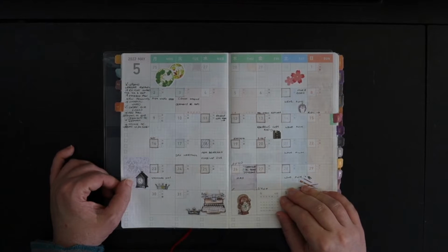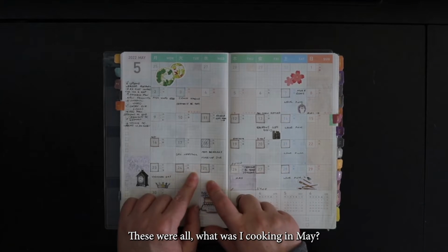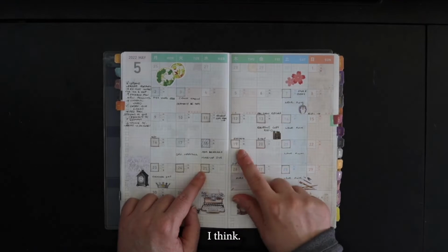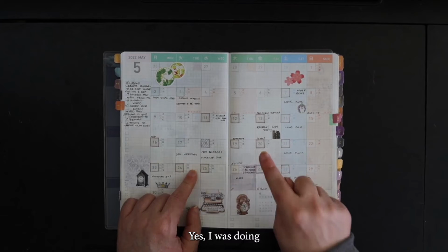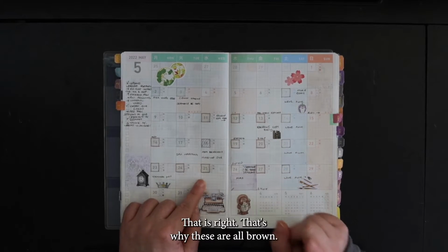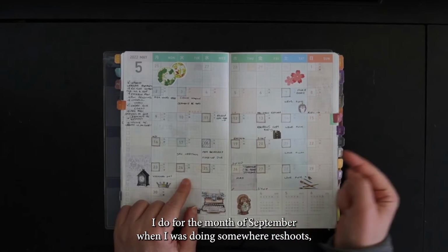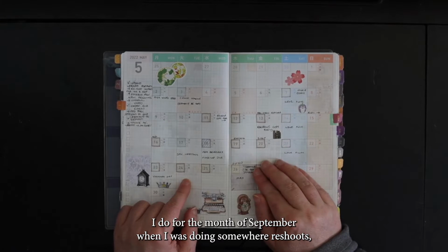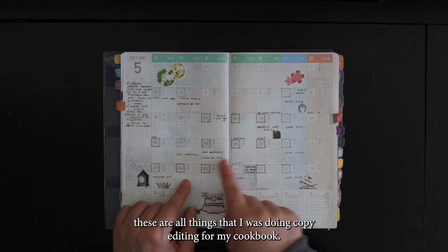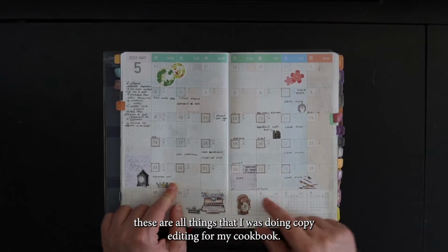May, I had a lot going on. What was I cooking in May? Oh no, these were all writing, I think. Yes, copy edits was happening in May. That is right, that's why these are all brown. So that does remind me, for the month of September, when I was doing some more reshoots, I do need to go back and color that. Because these are all days that I was doing copy editing for my cookbook.